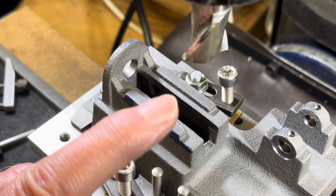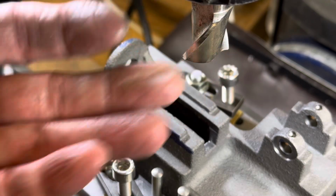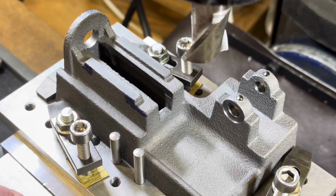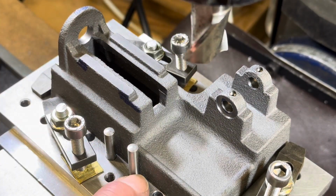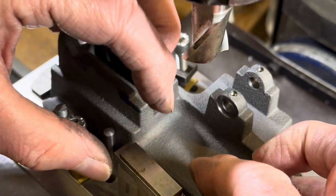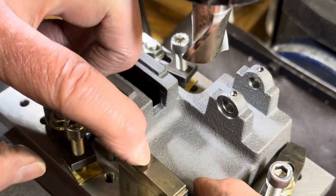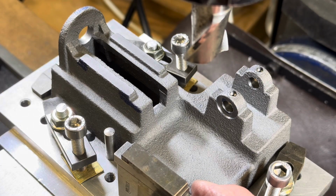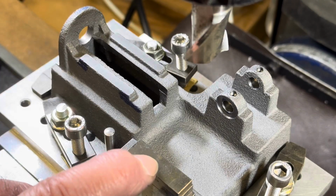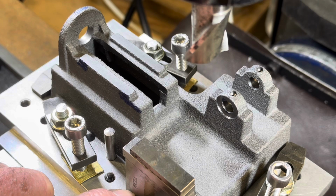Now, whether this is a good idea or not, I don't know. But an idea I came up with to make sure I get this, with a two flute end mill, at the right height, was moving the tool along and bringing it across here, over this surface, and then using a stack of slip gauges to get the height. I've got the slip gauges here, a stack that makes up 1 inch 326 thousandths. So if I very gently bring the edge of the cutter down onto the top here, hopefully that's going to give me the right height.